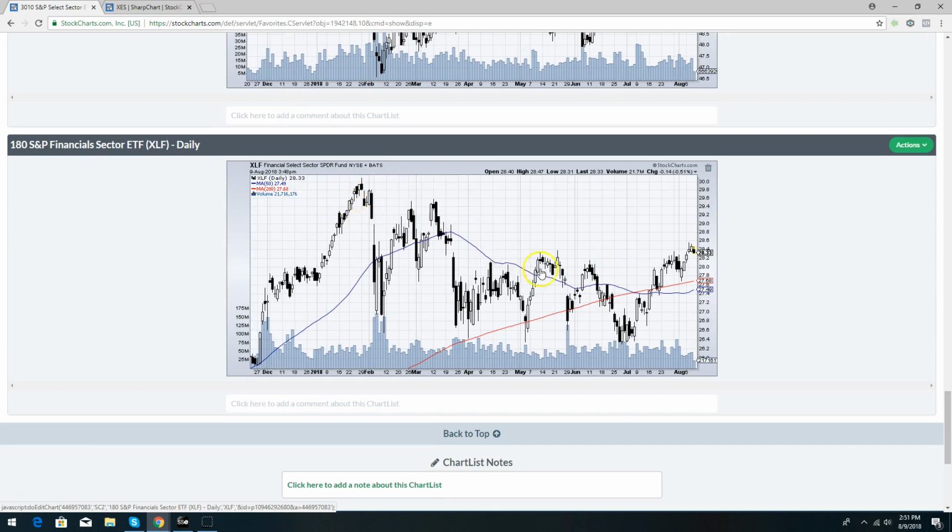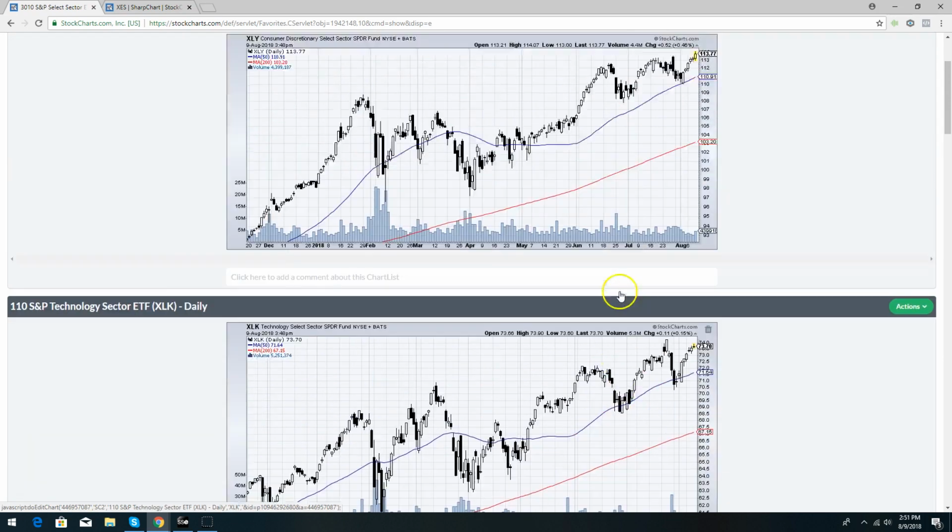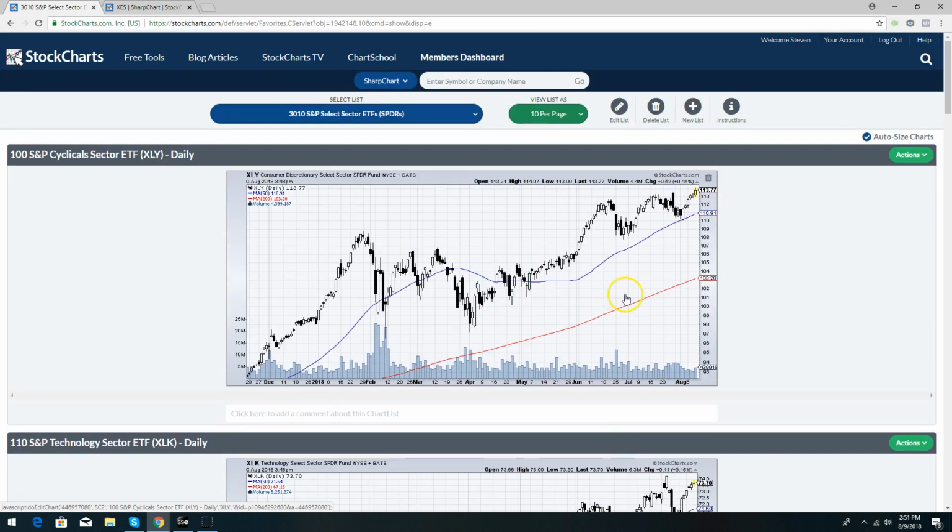XLF, it's in an uptrend, but it's lagging, and I think it's going to lag a little bit just because of the last 1 or 2 days, keeping our eye on the interest rates overall. For the most part, everything is still bullish. I think that we're at a point where if you're looking to put some money to work, maybe look for an oversold in the S&P 500, coming out of an oversold RSI 5 type of situation. Let the market come to you a little bit.